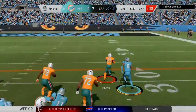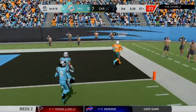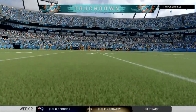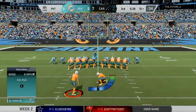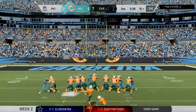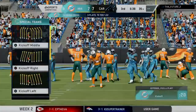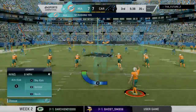They'll run it now out of the gun. And all the way in for a Miami touchdown. A great effort there. His first touchdown here of the new campaign, as they are an extra point away now from tying this football game. Extra point up and good by Sanders, and we are tied at 7.